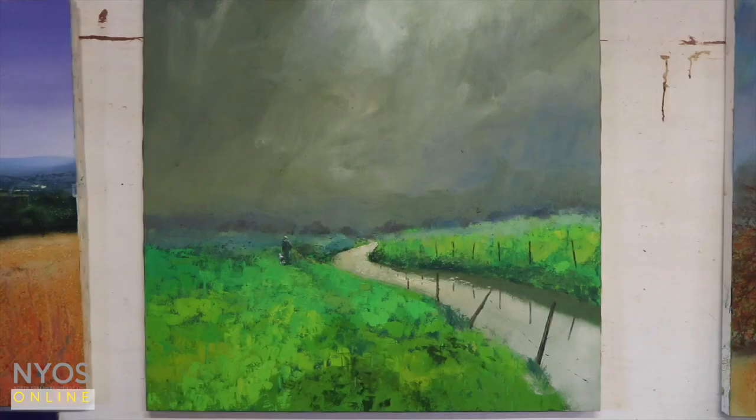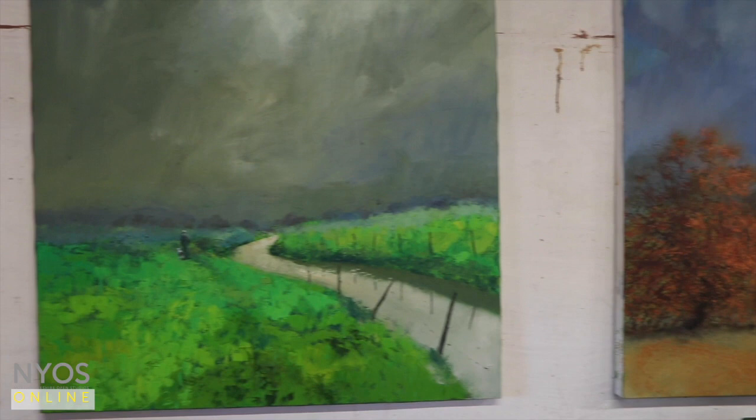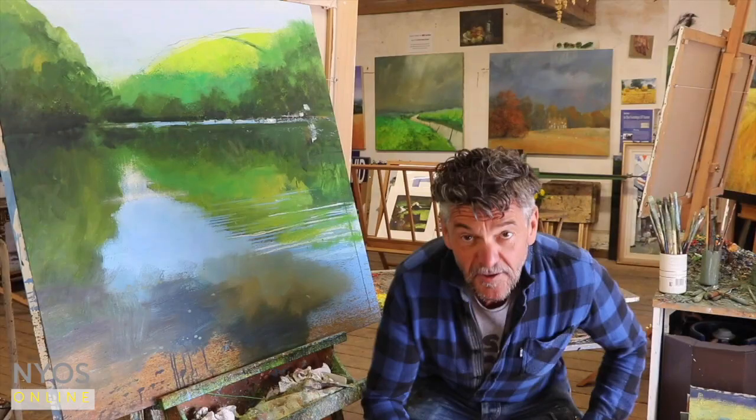The house and garden are open on selected weekends throughout the summer, and they're well worth a visit. In fact, let me take you and show you the garden now.